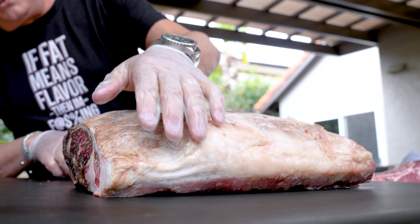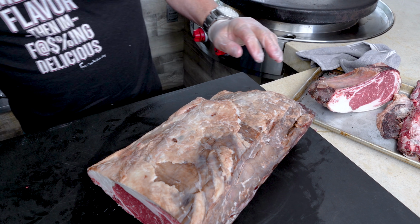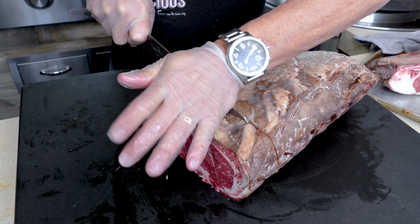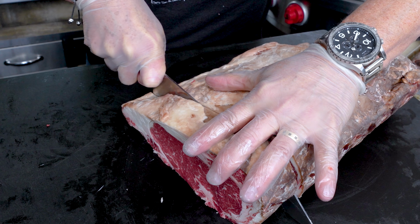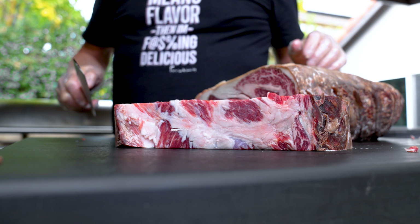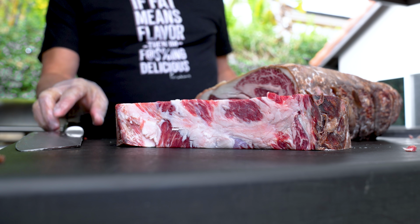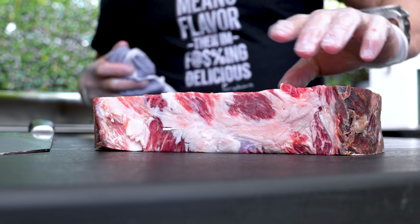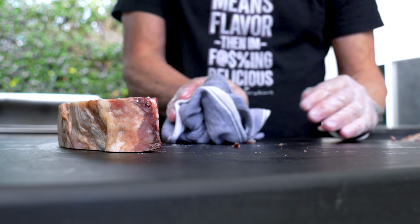Now we can just cut a couple steaks. So here's the plan. Now what you do, because you don't want all this nasty outside business, right? She just cut herself a decent sized steak. So now with no bone to worry about, we are now just dealing with a 28-day dry aged prime ribeye. Holy snap. How exciting!